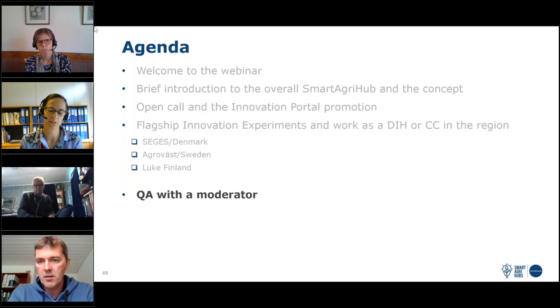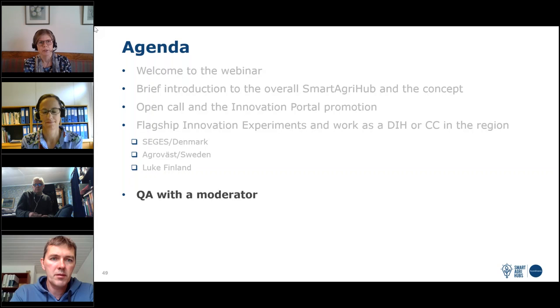But this idea of a digital innovation hub, I think that if a university of applied sciences would like to act as a digital innovation hub, that is of course possible. It is just, if it wants to carry out and has resources to really fulfill these requirements and likes to invest in this type, they are really welcome.